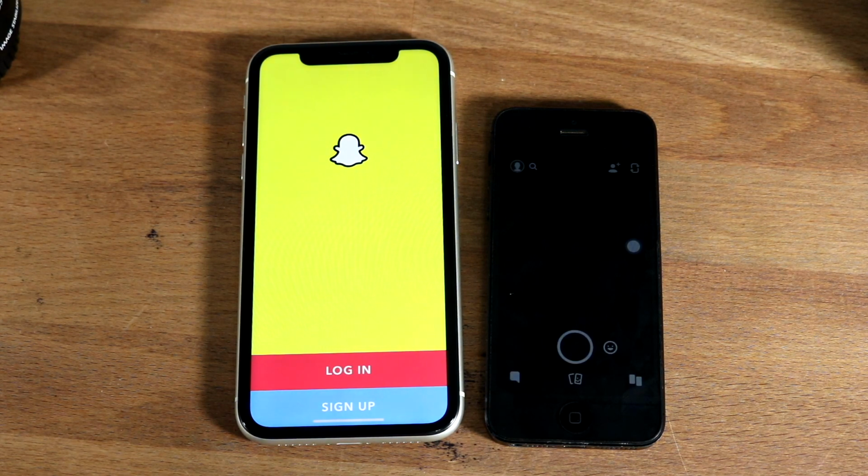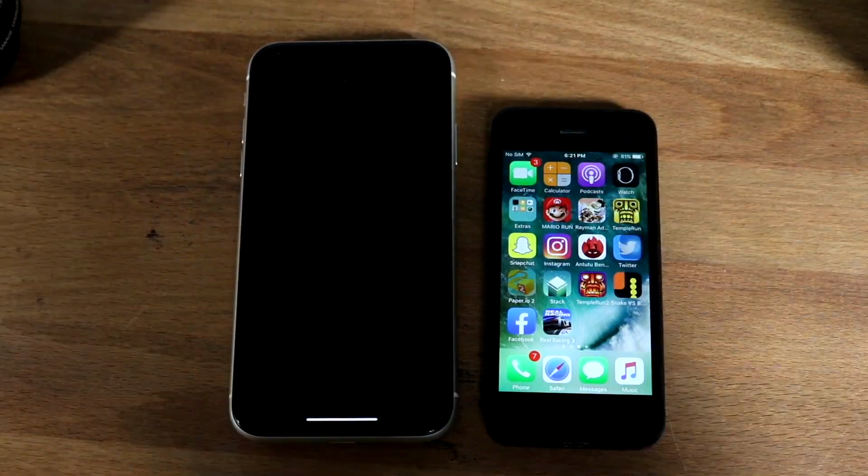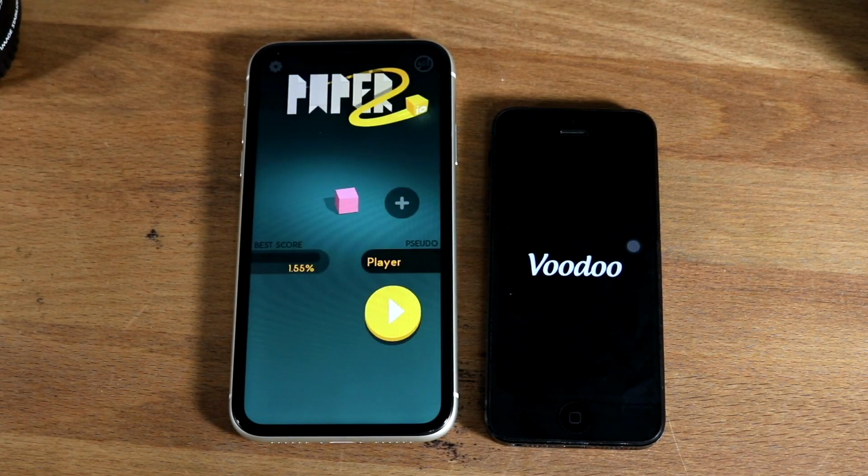Really the only slight inconvenience is the unsupported apps thing. I cannot download a lot of things straight from the App Store. I usually have to either plug it into a computer or do my method that I've done before. But it's just one extra thing I have to do, which kind of is an annoyance.